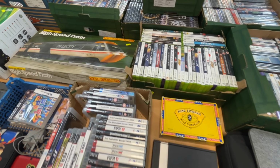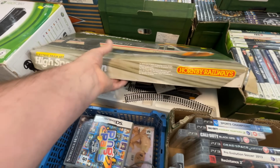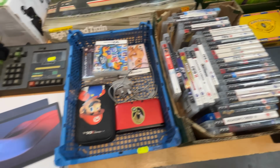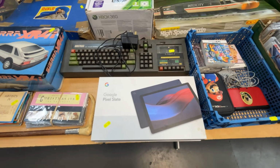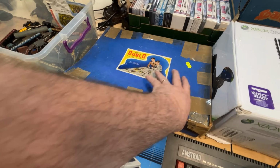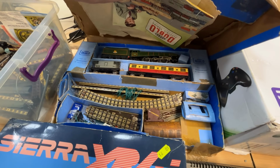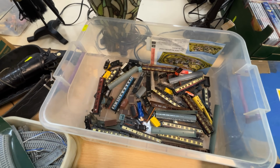That one there, you've got some games. You've got the high-speed train set there, look, by Hornby. And down here you've got PS3 games, various Nintendo stuff, an Amstrad CPC 464, Google Pixel stuff. We've got stamps, all sorts, another Duplo train set there. Well, I say another train set. This is a Duplo one this time, quite a nice old one. And then a load of N-gauge carriages and goods wagons.